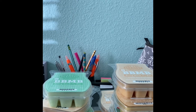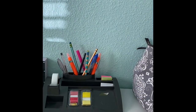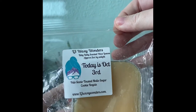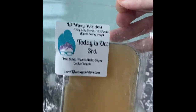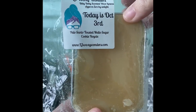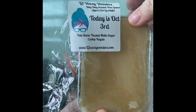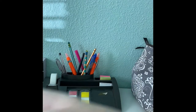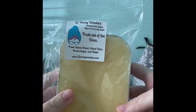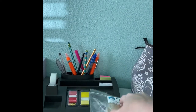So then let me reorganize it. I'll be right back. Okay, continuing on with my bakery, I have a mini loaf. This is all L3 from today's October 3rd. I highly recommend this. It's Palo Santo toasted marshmallow and sugar cookie royale. I have a large loaf in fresh out of the oven. That's fresh baked bread, sliced pears, brown sugar, and butter.